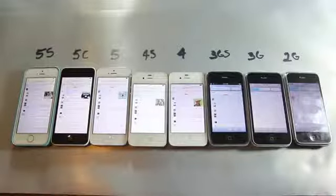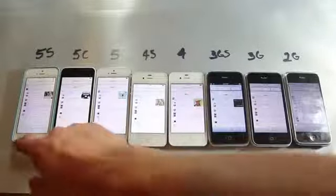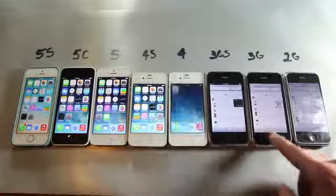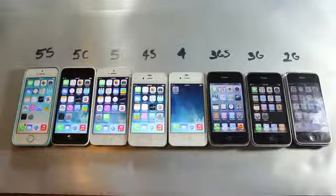So what did I learn doing these tests? I learned that the amount of processing power is greater, of course, as the generation goes on, but it's marginally less noticeable the higher you go. So if you have a 5, I wouldn't really recommend upgrading to a 5S just because you want a little extra power, because it has an amazing amount of power as it is. If you're always upgrading to the latest and greatest just for that little spike in power, this video just showed you that it isn't even that noticeable in your day-to-day use.